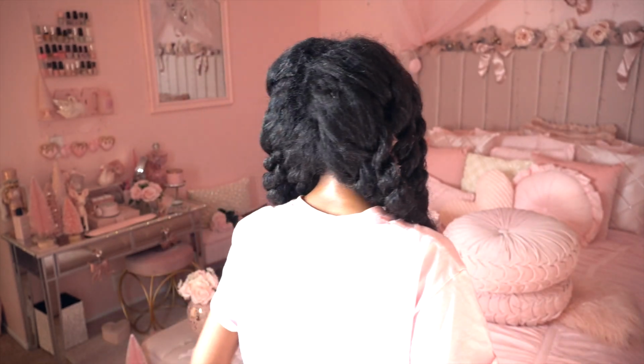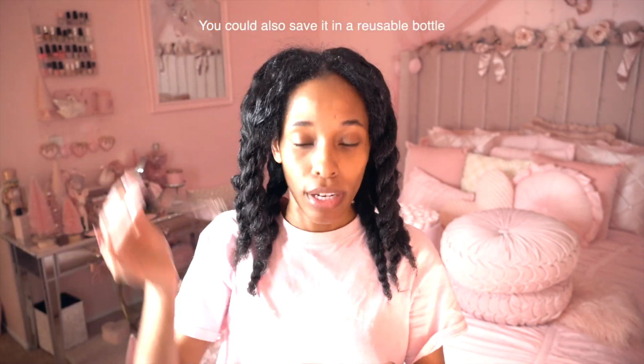Hey guys, okay, so I did the other part of my hair. So my whole head is now twisted and oiled. I have just a little bit of oil in here, so I'm gonna just continue to put it throughout the rest of my hair just so it doesn't go to waste, girl, because oils are really expensive. If you are a natural girl, then you already know how expensive these oils are.